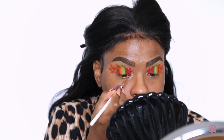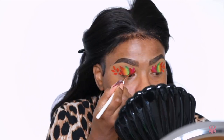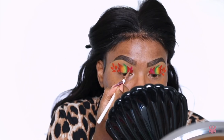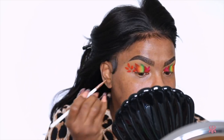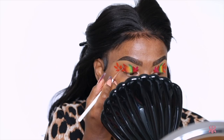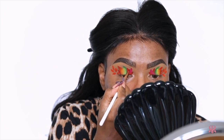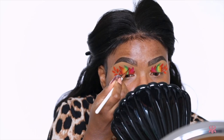First, I'm gonna go in with, I don't know, wine red. Okay, they have names. It's called wine red, perfect. That's what it looks like. So I'm gonna go in with this and start to create the little details on the reddish leaf. And then we're gonna do the veins. I'm not ready.